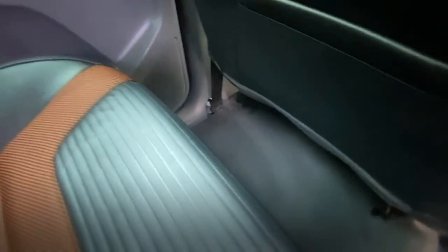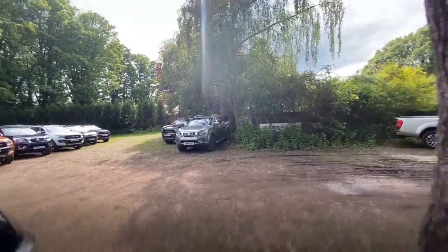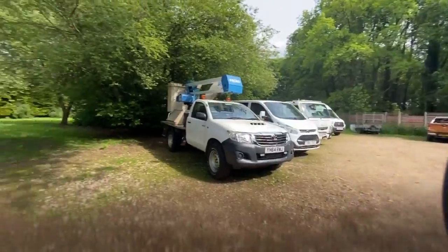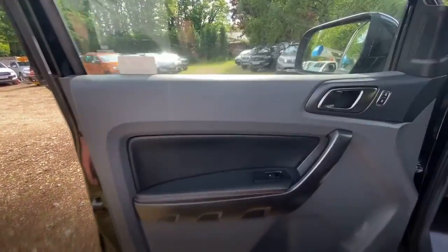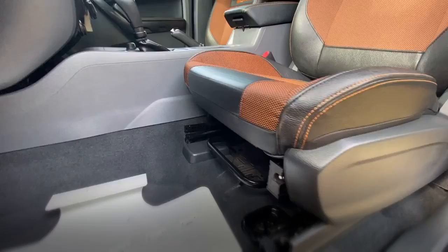So there's no overmats in the rear, just in the front. But as you can see, it's really clean. Let's just pop the bonnet while we're here, which is just there. Quick look in the passenger side. So again, door cards are exceptionally clean. Everything looks really nice and smart. There's the other overmat.